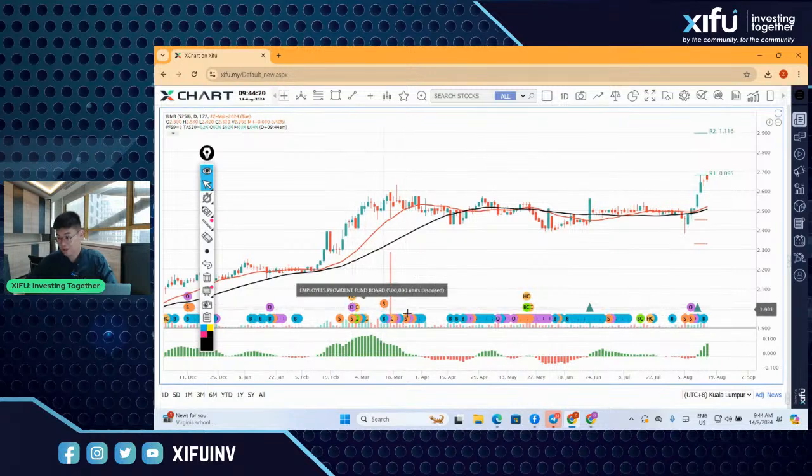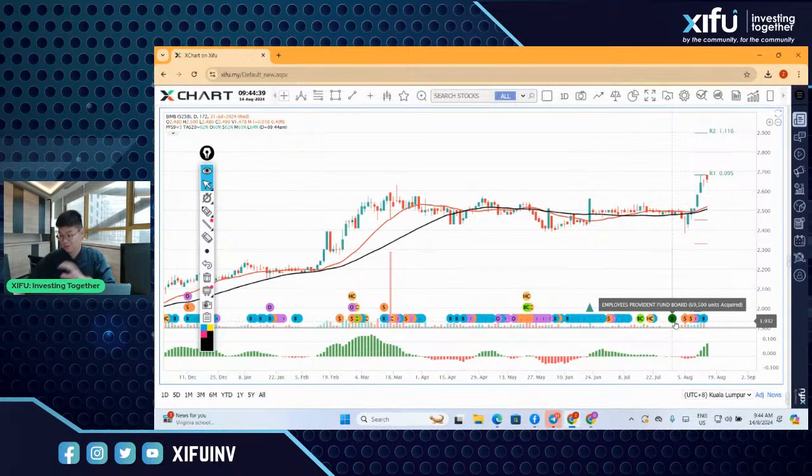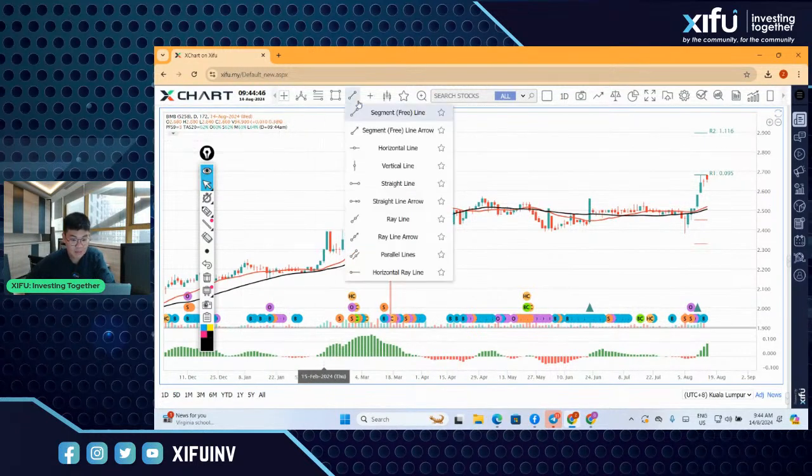So you can ignore that. Normally, I don't really follow EPF, because EPF for me is not operators. Operators are sometimes potentially an insider buyer, but that doesn't always mean it's also an operator. For me, I want to look into how confident the boss itself is in the company, which I will combine with a strength signal to look for entry or exit. Okay, so now let's go back to BNB.